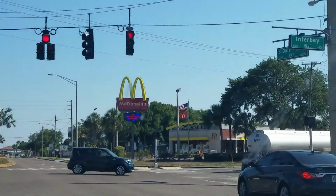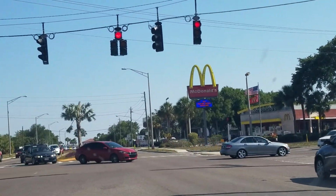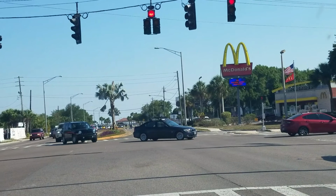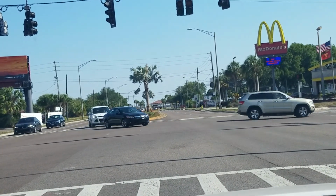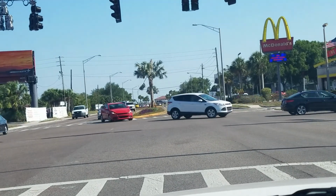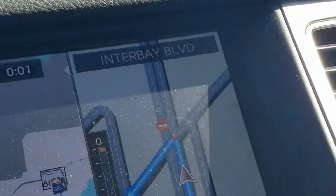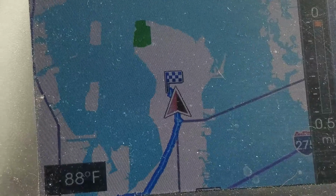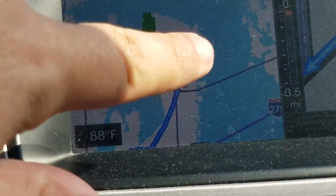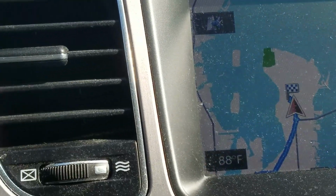So this is Inner Bay. Inner Bay will take us to Bayshore. Bayshore is prime South Tampa. Let me see if I can zoom out here for a second. See where we are? We're heading towards the property, but you can see this right here. That's McDill.